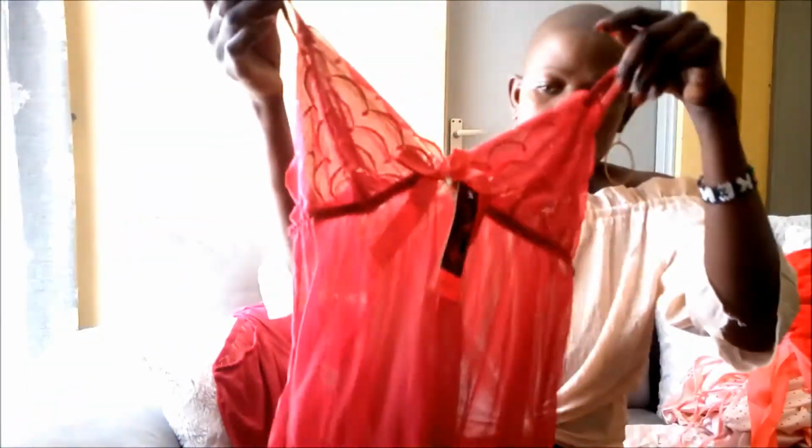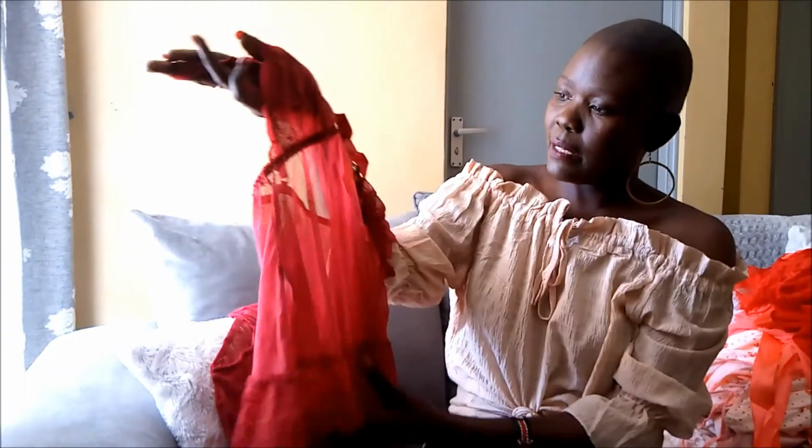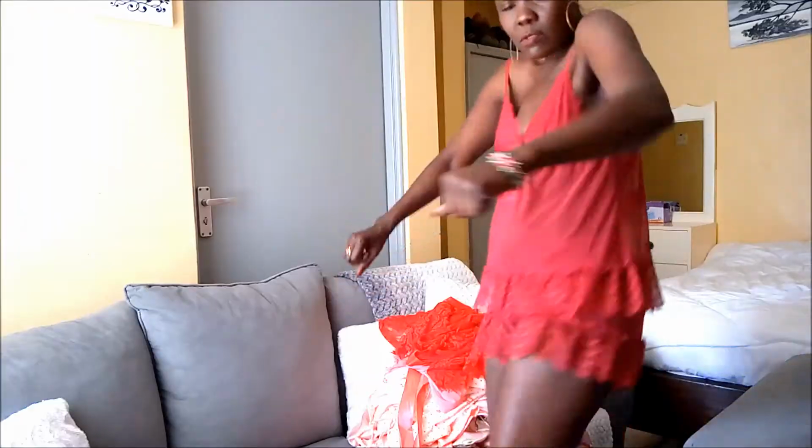Looking sexy during the night is to impress your husband and your boyfriend if you have. The sexy leggings, they're super super cute.